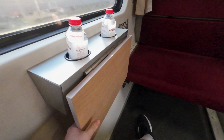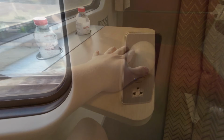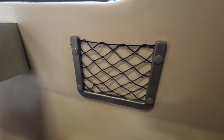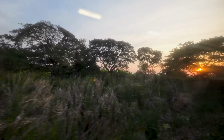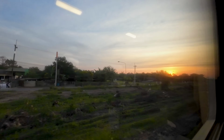When the seat/bed is in day mode, you'll find a nice sturdy table like this. And both bunks get this power outlet and reading light combination. Overall, these seats are pretty comfortable, but we'll see how I slept once we get to Hat Yai. There's still a lot more to see on this train, including the dining car, but for now I just sat back and enjoyed the sunset from the comfort of my seat.